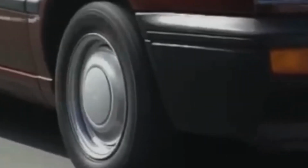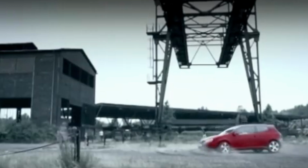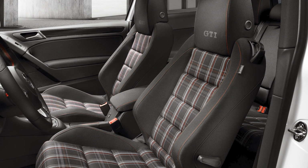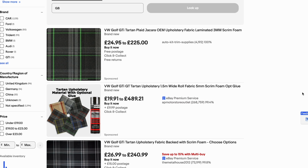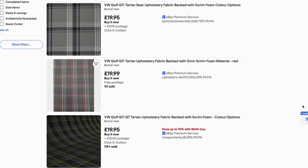But with the introduction of the Mark V GTI, considered by many to be the saving grace of the namesake, the Tartan was back, and in my opinion, to be honest, better than ever. With the introduction of the Mark VI and the Mark VII, we got what I consider to be my favourite of the Tartan, and is actually readily purchasable as material, and is very commonly retrimmed into older seats by people today, which Volkswagen then again changed with the introduction of the Mark VIII.